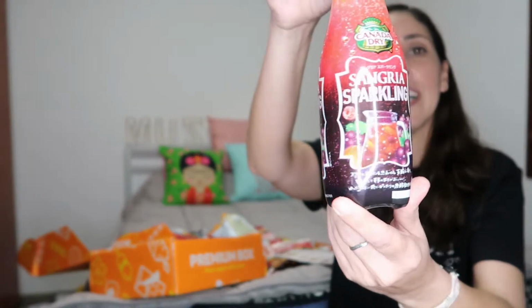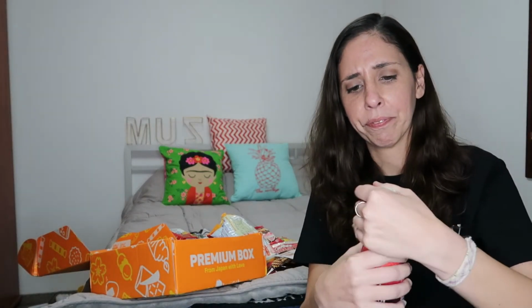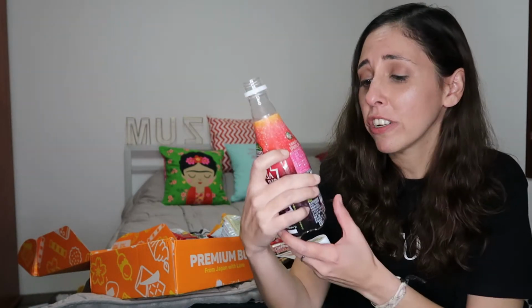Sparkling sangria! Yay! So I didn't have a chance to chill it a little bit, but oh my god! Oh, it's Coca-Cola. It's from Coca-Cola. You can see it? Here we go. Okay. From Coca-Cola. So let's try it. Ah, it smells good. Ooh, I like it. It actually tastes like sangria.